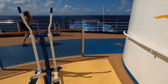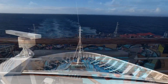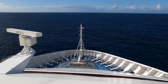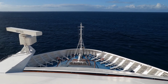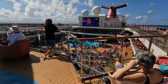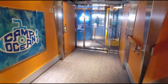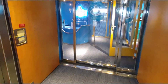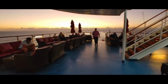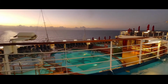Then descending to Deck 11, also known as the Panorama Deck, you will find an interesting mix of things. At the front is a forward observation deck followed by a number of cabins, mostly spa suites and spa balconies. Continuing aft, we'll take you around the upper deck over the main pool, then past one of the youth program areas, this one Camp Ocean. Keep moving toward the rear. Deck 11 is another observation area overlooking the Tides pool.